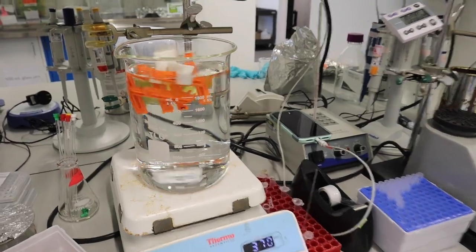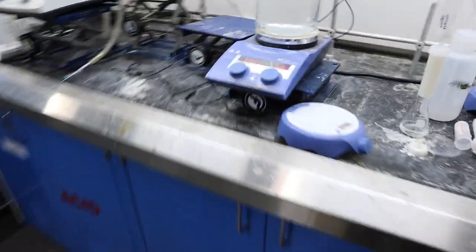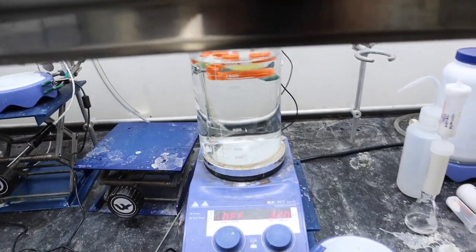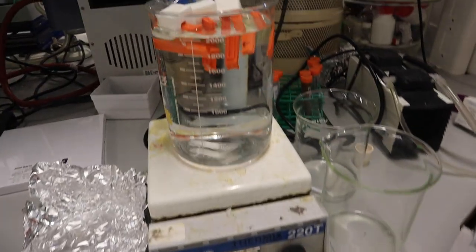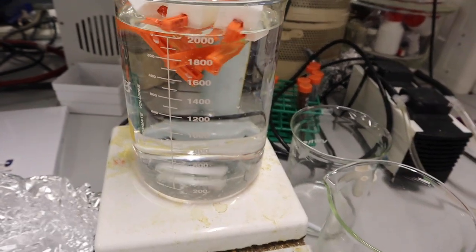Here's beaker number one. There's 4 batches of nanoparticles in there. And then beaker number 2, there's 3 in there. Beaker number 4, there's 4 in there. And then, oh, this one's pretty slow. This one has 4 in there.